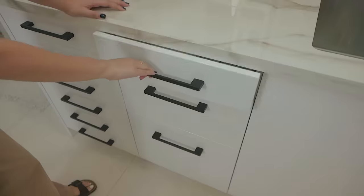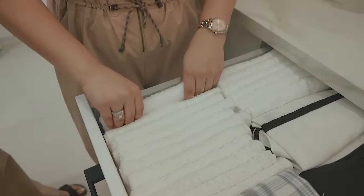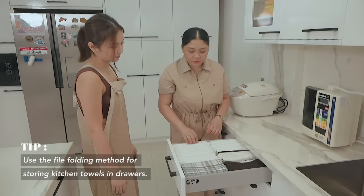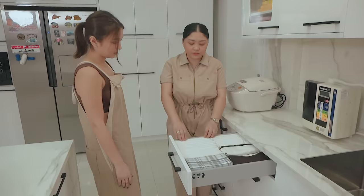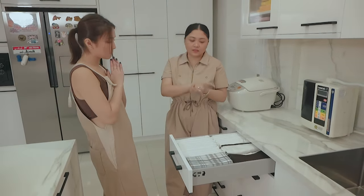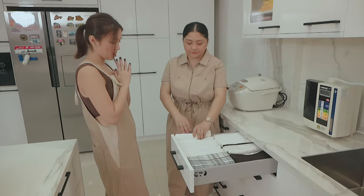This one, since it's near the sink, nilagay ni Miss Issa towels. Kitchen towels. Yep. So, again, it's nice if you're going to do this, if you're going to fold it this way, like the file folding way. Kasi if, again, nakastack siya, then magulo siya tingnan. And this one kasi, mas madali siyang makuha.